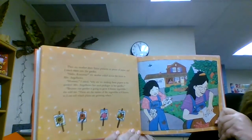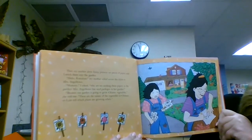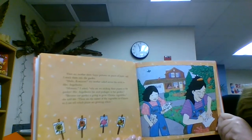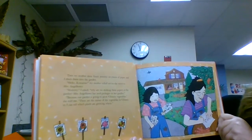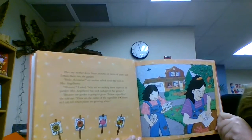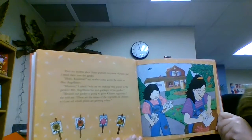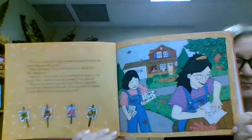"Hello, Roseanne," my mother called across the street to Mrs. Angelo. "Mommy," I asked, "why are we sticking these papers in the garden? Mrs. Angelo has seed packages in her garden." "Because our garden is going to grow Chinese vegetables," she told me. "These are the names of the vegetables in Chinese, so I can tell which plants are growing where."